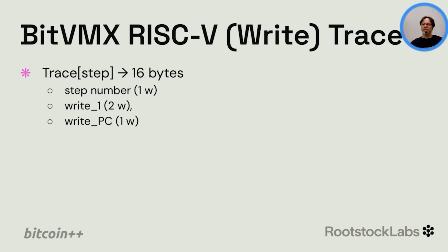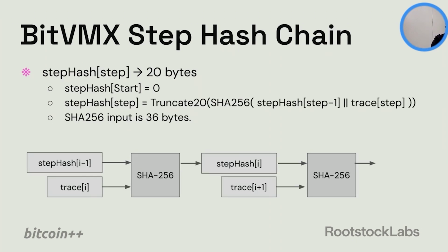There is also a smaller amount of information that we call the trace, or the write trace, which is only the step number and the writes. We don't care about the reads. That's another interesting thing. Now that we have these traces, we can build a hash chain, not a Merkle tree, but a hash chain, where we start from a fixed value, like 0, and at each step of computation we hash the previous step's hash digest and the trace, only the outputs of the instruction processing, and we build this for the whole computation. So this is very fast.